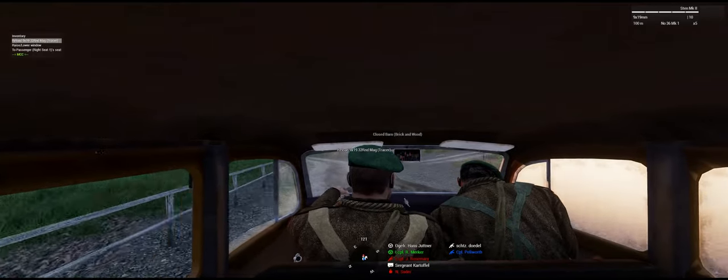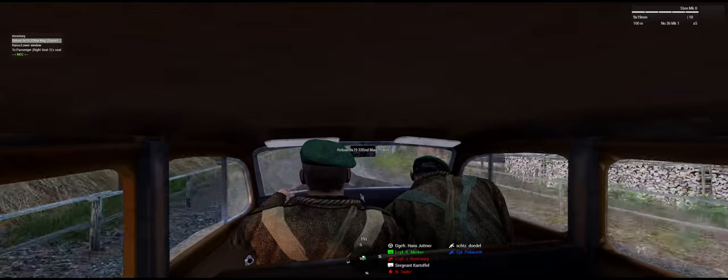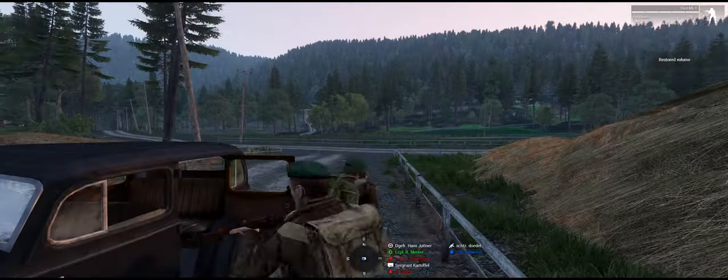And then we're gonna dismount here. Alright. Dismount here? Yeah, a little bit further down and dismount. Alright, okay. Everyone out. Get the wounded out. Get him back up. Give me 360.